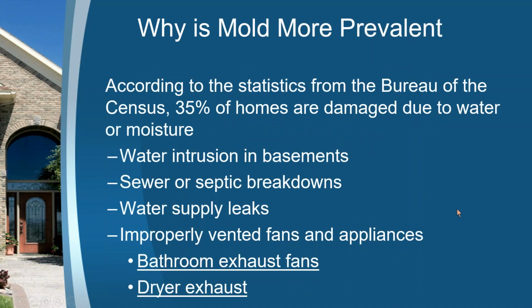Now, why is mold more prevalent? Statistics from the Bureau of Census say 35% of homes are damaged due to water or moisture in some manner. And as inspectors, we all know this. We see the water damage most of the time, okay? Basements and crawl spaces, always problematic, okay? You've got sewer septic breakdowns or backups, water supply leaks, improperly vented fans and appliances. Number one, improperly vented bathroom fans, exhaust fans, and dryer exhaust. They put moisture right into the air, and they cause a lot of problems in humidity. And you'll always find that mold growing behind a dryer or up in the attic around an exhaust fan where they didn't vent it to the outside.